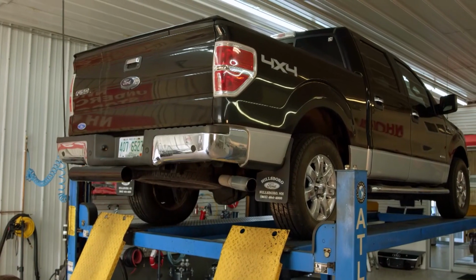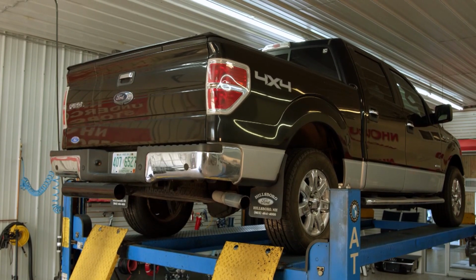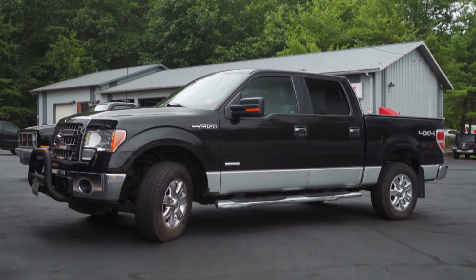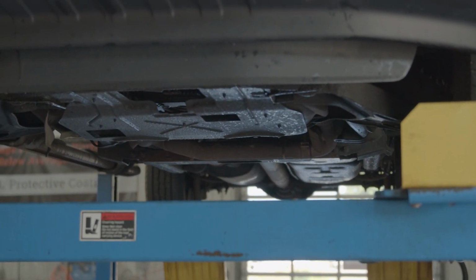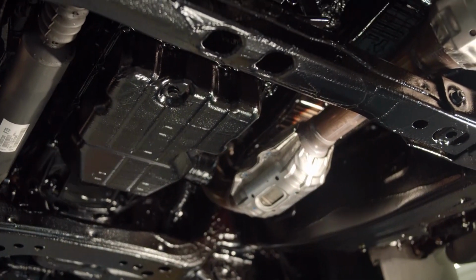So now we fast forward. You got rid of your old truck. It was time to start with a new truck, this one right behind us, and you started off on the right foot right away. Yeah, this truck is the same age, same driving habits. The only difference is we've been diligent with our annual undercoatings, and you'd be hard-pressed to find rust on this truck, which adds value and safety.